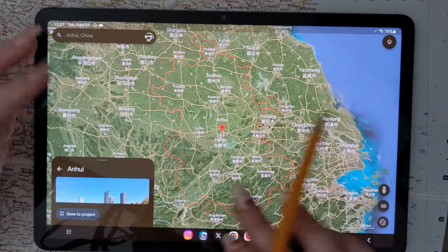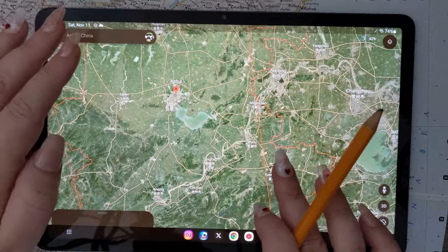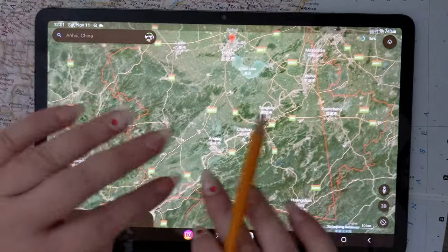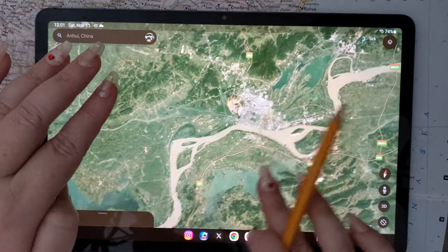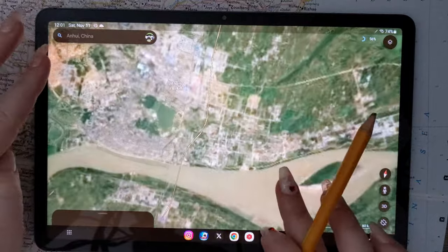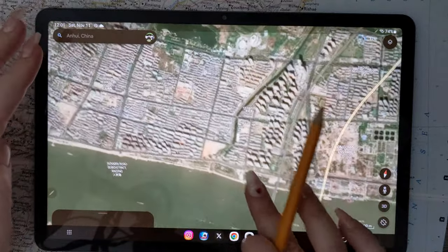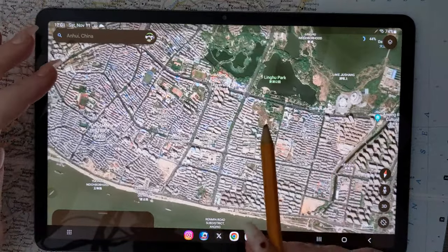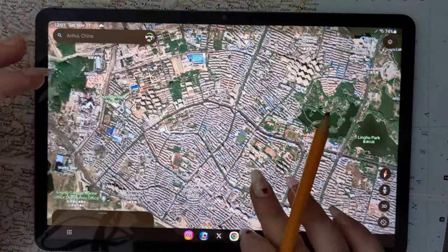But let's take a look. I want to show you something neat before I forget about it. I was cruising along the river. I was giving myself a little Yangtze River cruise, and I came across, I think it was Anqing. And yeah, just look at how efficiently these areas of the city have been planned.